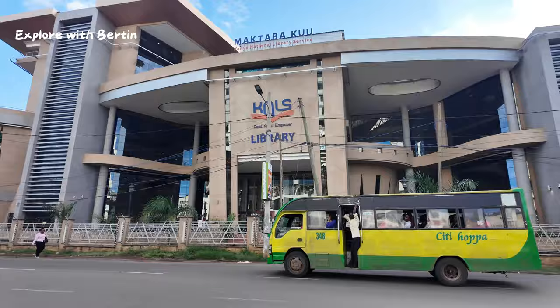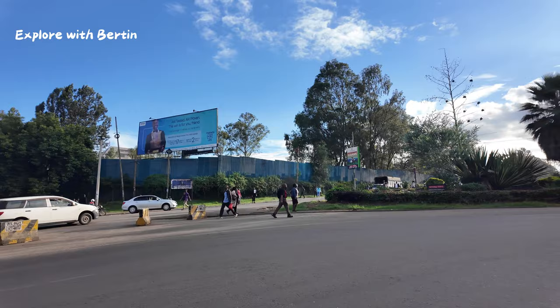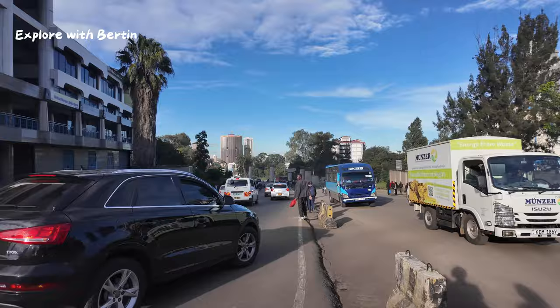So, guys, this is Upper Hill, Nairobi. It's because of the road. Now this is Ngong Road. Ngong Road. So Ngong Road, Nairobi. And this is the NHIF building, Nairobi.